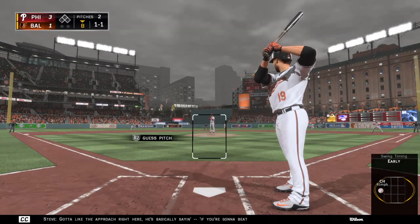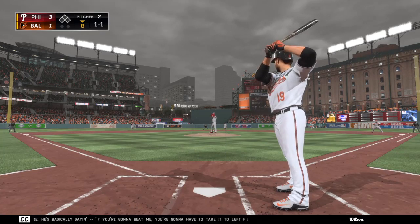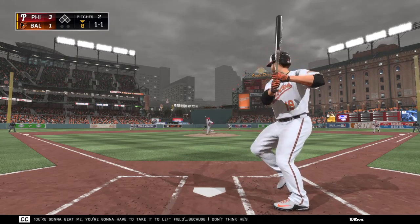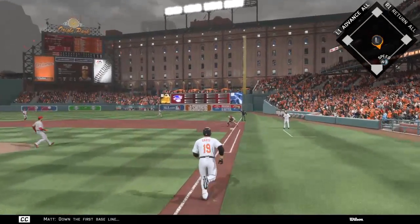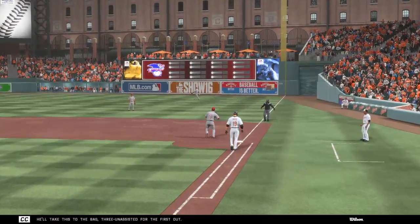Gotta like the approach right here. He's basically saying, if you're going to beat me, you're going to have to take it to left field, because I don't think he's going to give this guy anything he can pull. Down the first baseline. And he'll take this to the bag at 3 unassisted for the 1st out.